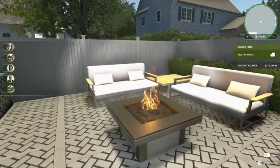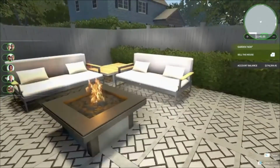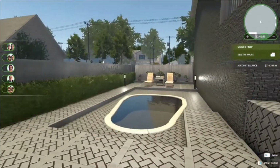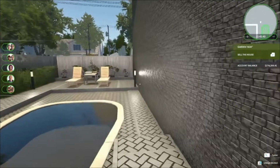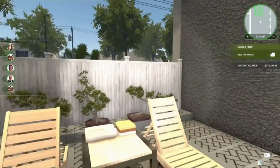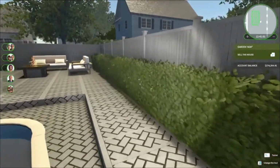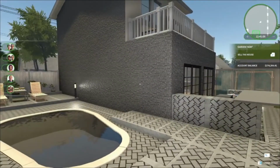Then we have our living area space. It's open to the rest of this area, but it's also defined. Then we have our pool recreation area, a couple of seats in the back for sunning, some towels, some plants in the background. And that is my outdoor modern house, my modern garden.